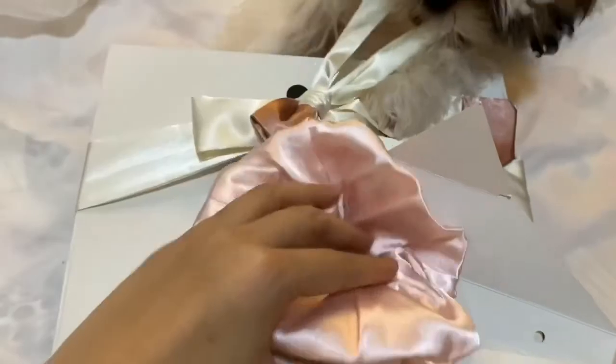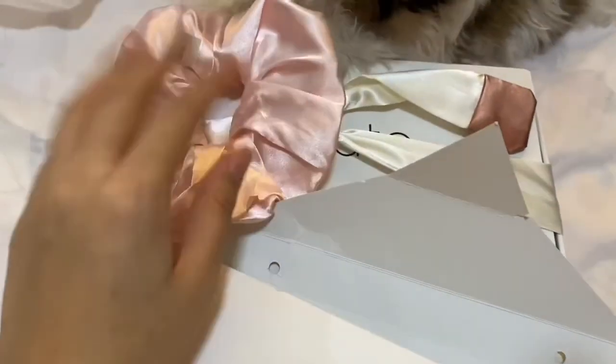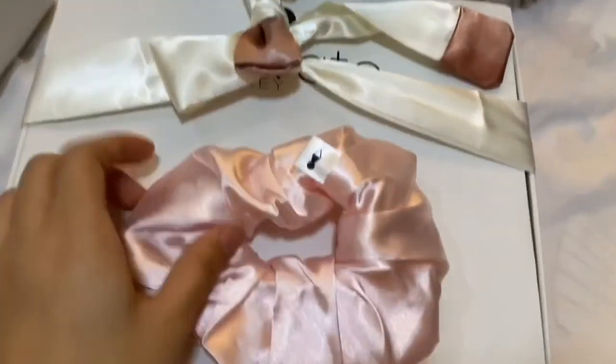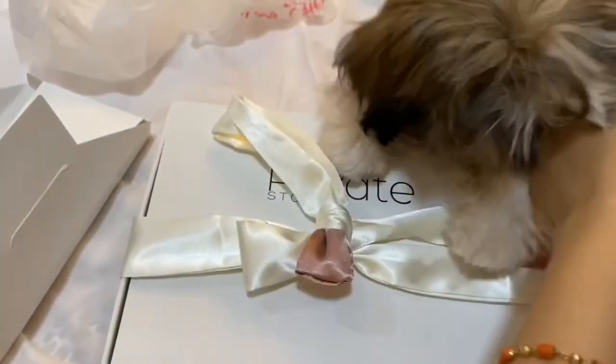It's a scrunchie, a cute satin pink scrunchie. So I bought this because it's matching the slipwear that I bought. So we have this cute pink scrunchie.